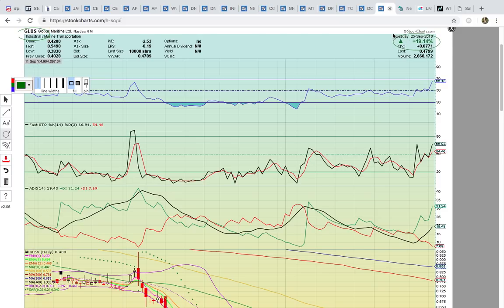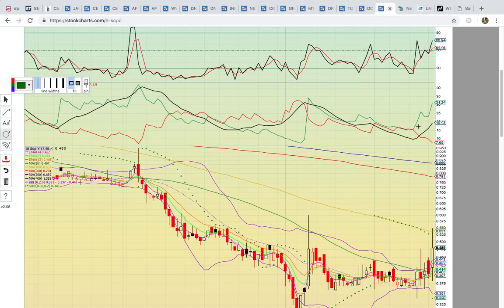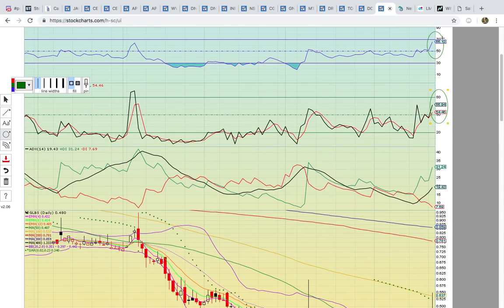Here's GLBS here. This will be the last one, closed up 19%, and yeah, so it's heating up. You notice you've got RSI and Fasto both in the bull zone. The bull zone for RSI is between 50 and 70. Above 70 is overbought. For Fasto, it's between 50 and 80. Above 80 is overbought. That becomes the power zone.